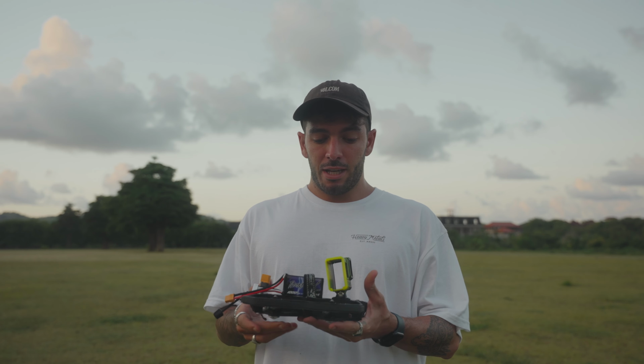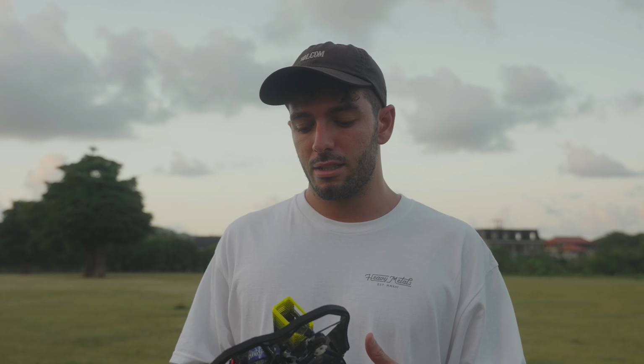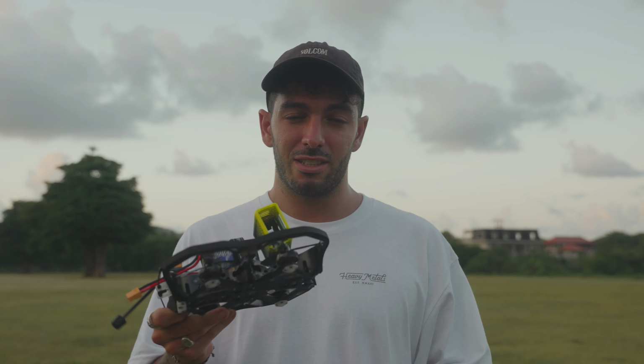It's very versatile. It's big enough that you can hold a full-size GoPro on it, which is great for quality, and it's also big enough so you can resist some decent winds. But it's also small enough that you can fly indoors, and it's got prop guards. So I'm very excited to see how this guy flies.